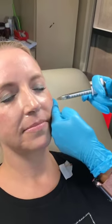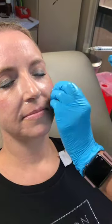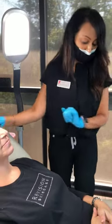All right, we're just finishing up, and I really just want you to take a look and see one side versus the other, to see how much of a lift she's gotten there. We'll come back and do the other side, but just for the interest of Instagram, we're going to work on her lips, and I'll come back and do the other cheek.